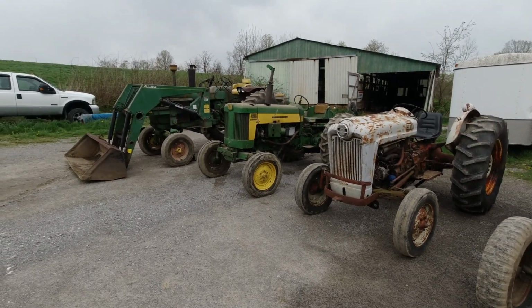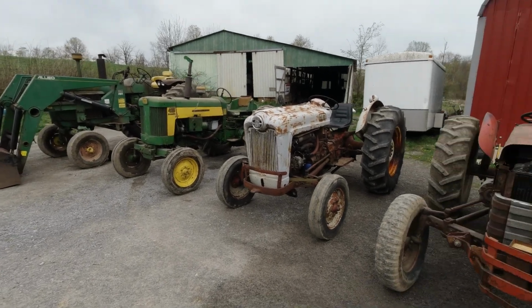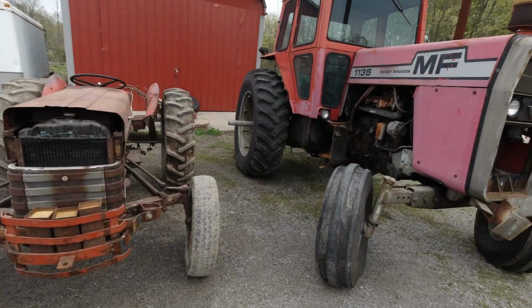The big Deere is too useful. The little Deere is too cool, and, well, the Ford, I lost it once, and I'm not losing it again. So now, let's get to the workhorses.